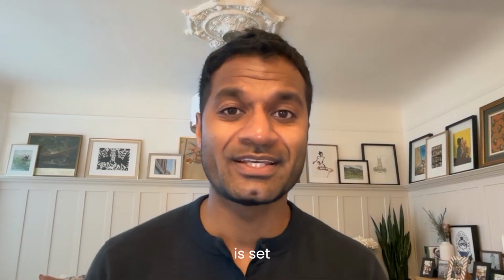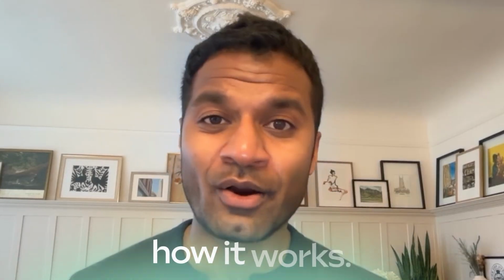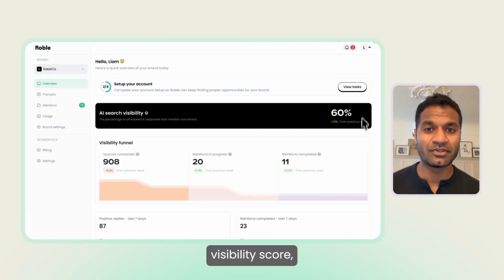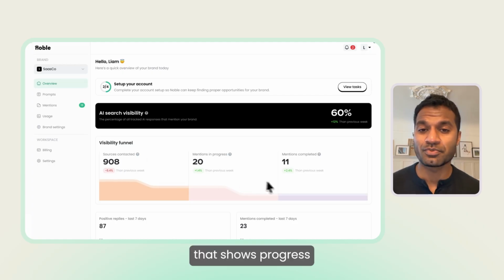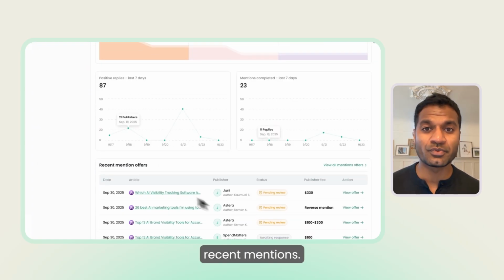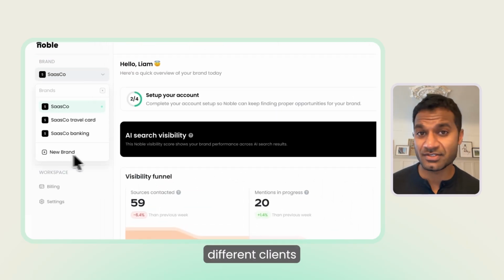All you have to do is set a monthly budget and we handle all the work from there. Let me show you how it works. This is Noble's dashboard, where you can see your AI search visibility score, a funnel that shows progress for your active mention campaigns, and status of your most recent mentions. If you're an agency, you can switch between different clients right here.